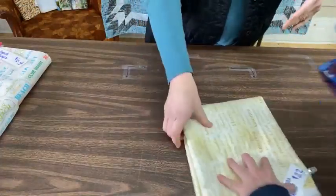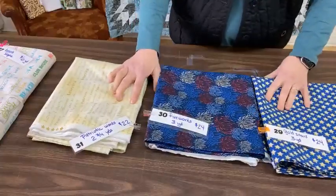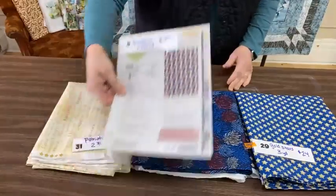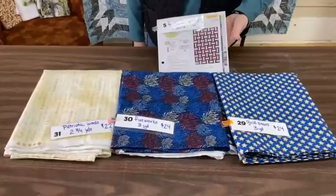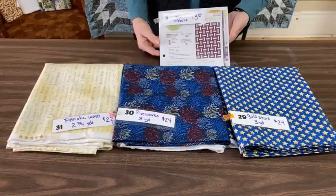Then we have a couple of pieces of Patriotic. And we have 29, 30, and 31. These would be perfect. When I said that, Freedom ribbon, and Deb said she's got, look at this, right here. You could make the quilt, and between this you would have enough to do the quilt and the backing at the same time if you piece the backing.